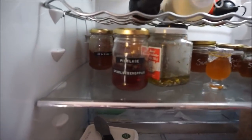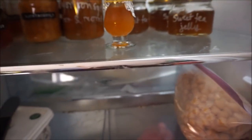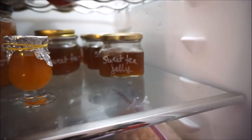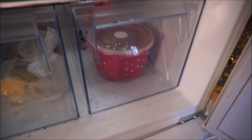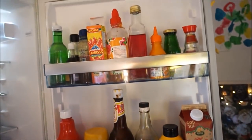I have some jars from last summer. This need to be washed out. Jam and jelly and such. And a plastic bin for my compost. And the condiment racks. Everyone has a condiment rack.